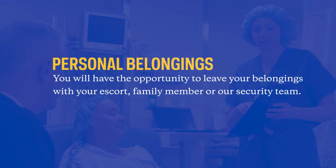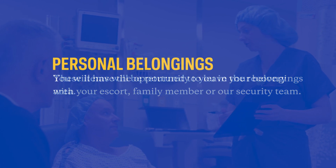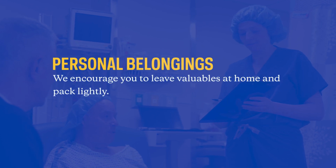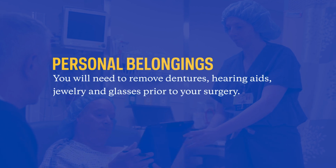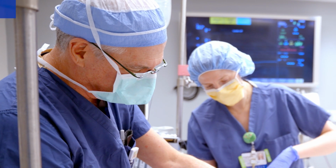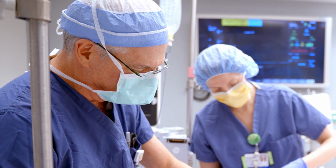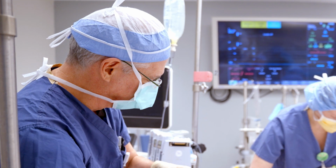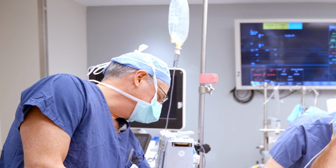You will have the opportunity to leave your belongings with your escort, family member, or our security team. These items will be returned to you in the recovery area. We encourage you to leave valuables at home and pack lightly. You will need to remove dentures, hearing aids, jewelry, and glasses prior to your surgery. You will meet your anesthesiologist in the preoperative area where you can ask about any concerns you may have. After addressing your concerns, the anesthesiologist will ask some basic questions about your medical history. They will also inform you what to expect when you enter the operating room.